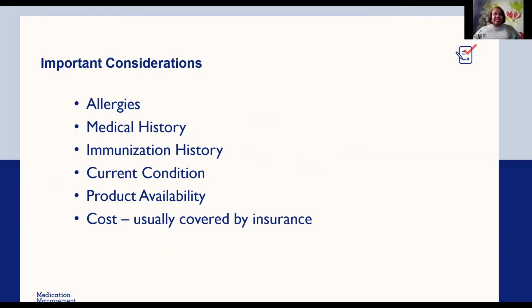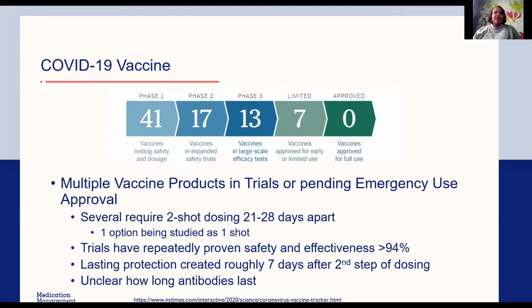So there are some considerations with receiving any vaccine: allergies, medical history, immunization history, current condition, what's available, which product is available, and cost, which is usually covered by insurance. One thing I'll say when it comes to allergies is, although allergies to vaccines are rare, there are some people that do have an unexpected reaction to vaccines. And for that reason, as part of any immunizer's protocol, they always carry EpiPens with them in case someone has an unexpected anaphylactic reaction to a vaccine. And so that's part of every protocol, whether you're getting just a flu shot or a Shingrix shot or even the COVID-19 vaccine.